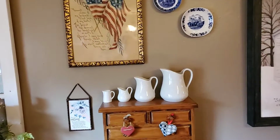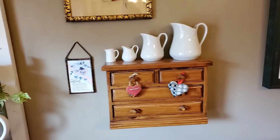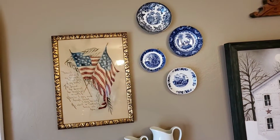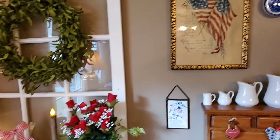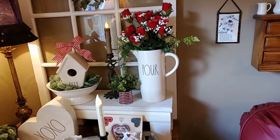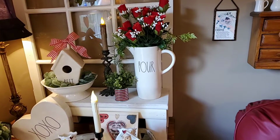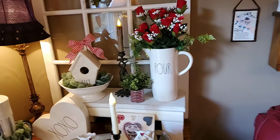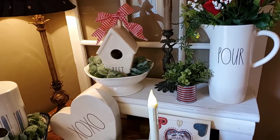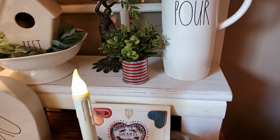I love the old ironstone pitchers. And all of mine have come from yard sales, as has all the transferware that we have. The blue and the red. And over here I just put a rose bouquet that we got last year. I think that came from Hobby Lobby. I'm not 100% sure. But it's in the large pour pitcher. And one of the birdhouses is in the old antique bowl. And the little tin with the greenery in it, that was from Target.